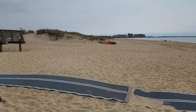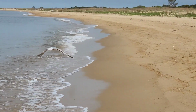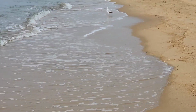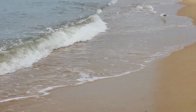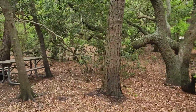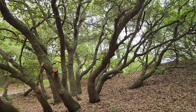It's so pretty out here. So we finally made it. We're here. Tent campsite 185. Look at these trees. Wow, these are amazing.